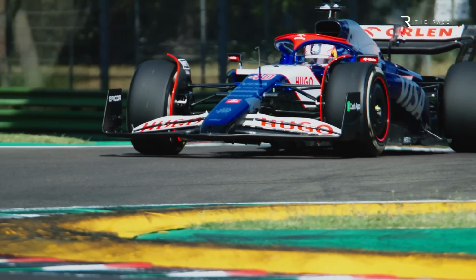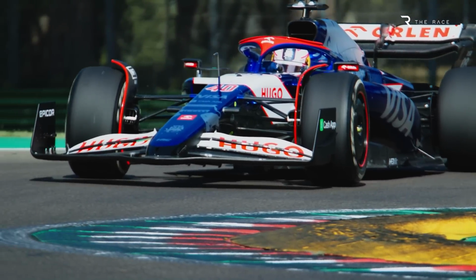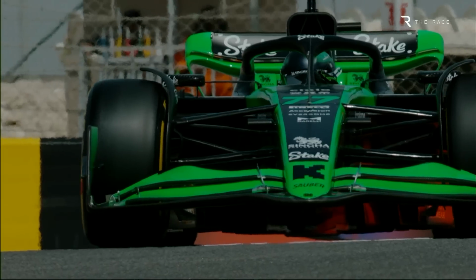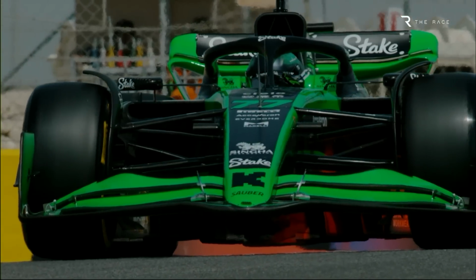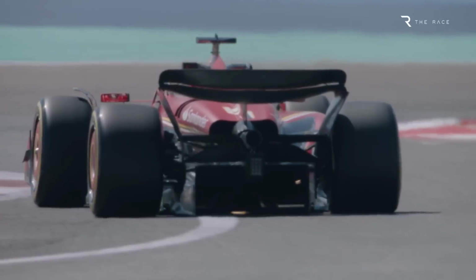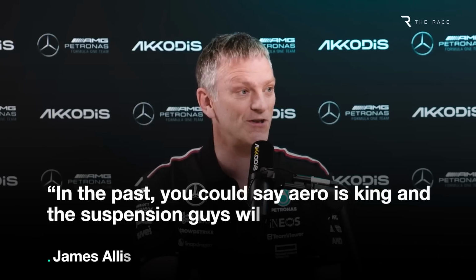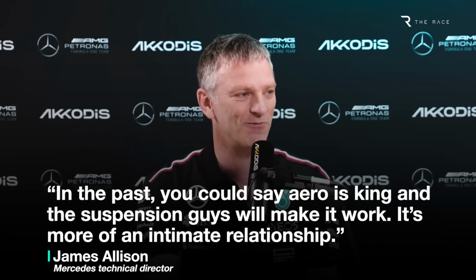The other challenge is that the slower the car, the higher the ride height. So ideally, you want a mechanical platform that keeps the car low, even at low speed, where the ride height will be highest owing to reduced downforce, but that doesn't end up too low, i.e. ploughing the track surface at high speed. As Mercedes technical director James Allison explains, that's made the relationship between the mechanical and aerodynamic design more intimate.